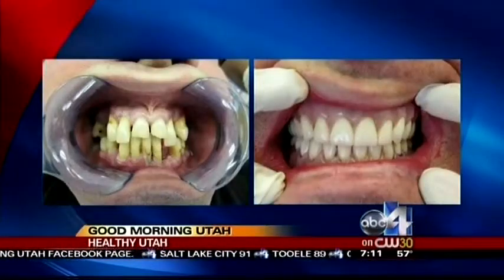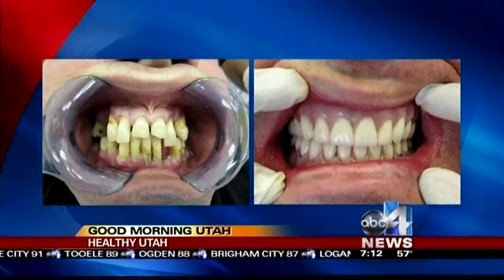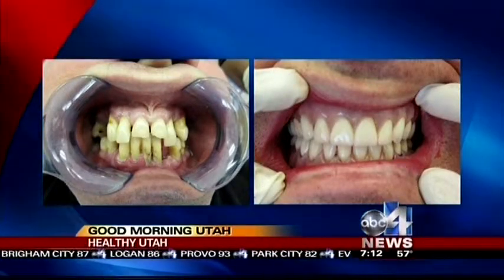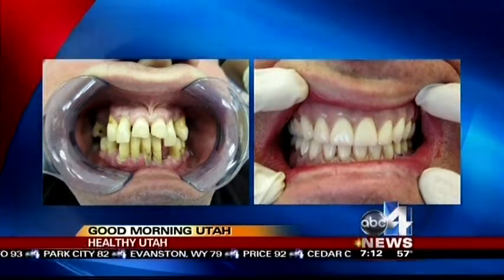Yeah, so obviously these are for some serious procedures. Let's take a look at some pictures here, the before and after that we just showed. And obviously the left side, first of all, what are we looking at, gum disease? Right here we're looking at a variety of things: cavities, gum disease, abscesses. That's the same person? That is the same person. That's actually a same-day procedure right there.